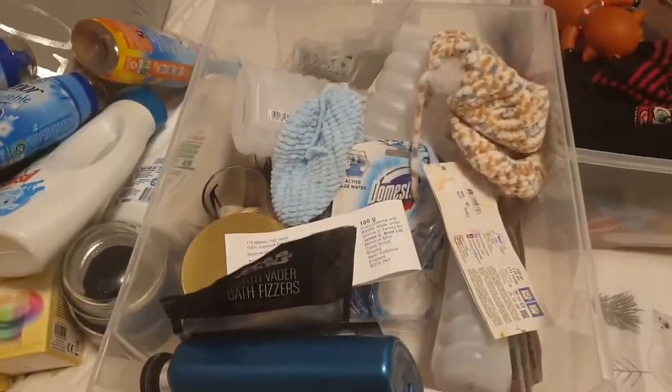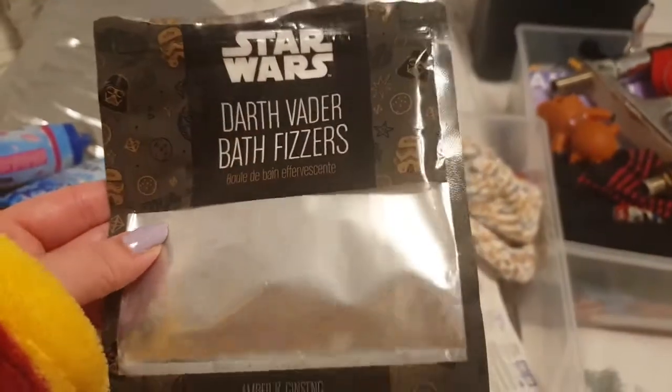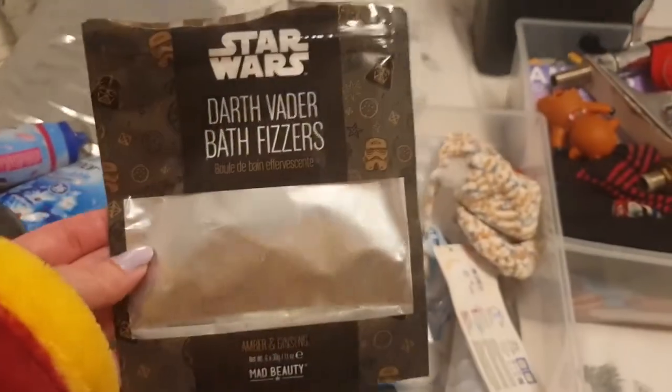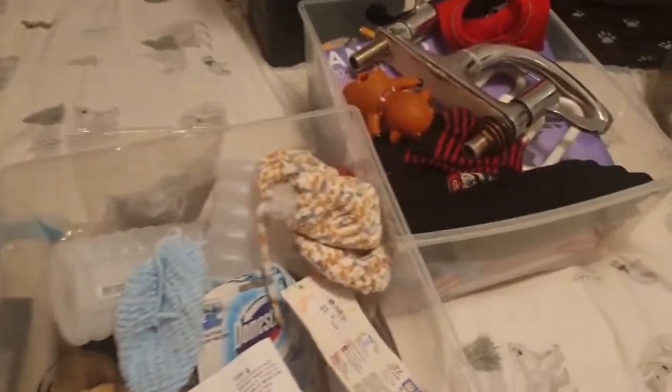I love it. We've got these Darth Vader bath fizzers that my mum bought for Matt, and he used them literally in a week. Every bath he had, one of these went in. Made the bath black, but he absolutely loved those. He's got Stormtrooper ones now that he's using.